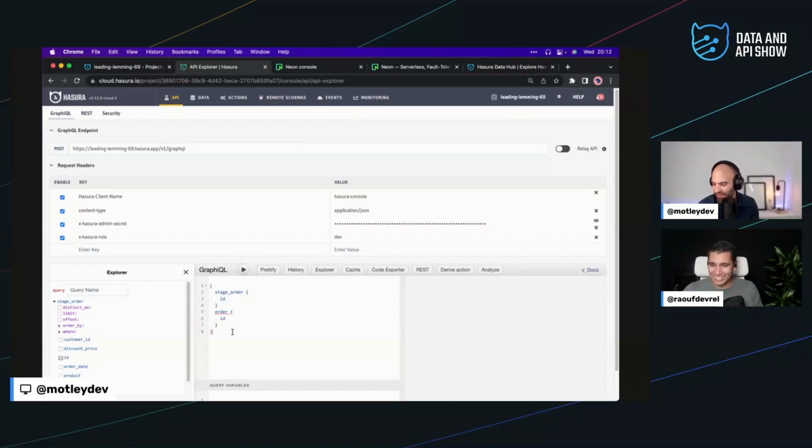So I think at this point, it's really up to you as a community group to figure out what you're going to do next with this combo. We've got super fast databases. We've got really flexible API layers. And is there anything else that you'd want to leave the viewers with to check out about Neon?